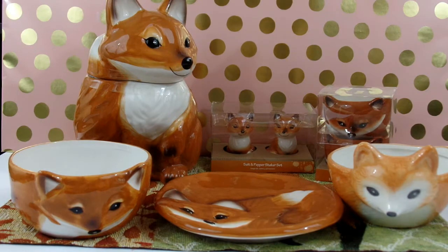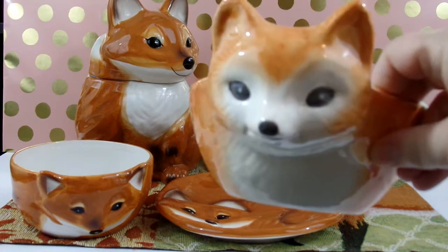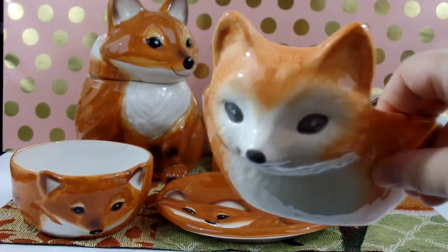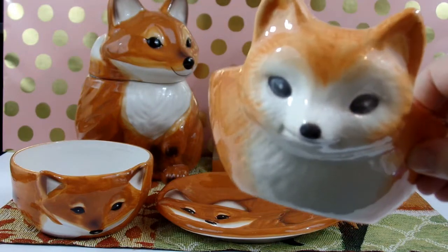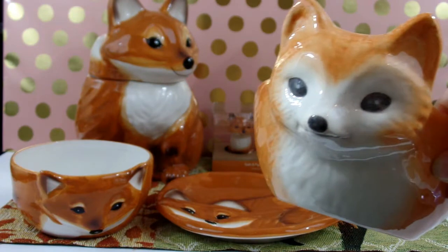And last year, on clearance, I found this little bowl. And it was the last one. I hadn't been to Walmart, so I kind of missed out on last year's fox decor, except for I got this bowl. And I actually keep it out year-round. I really love it a lot. I always keep it full of candy and things like that.